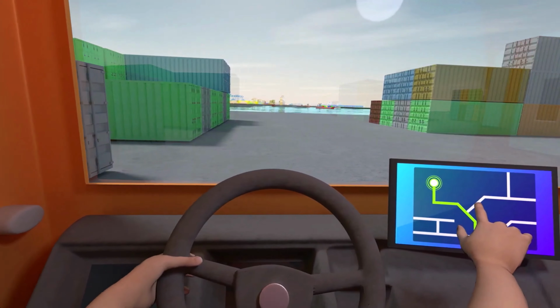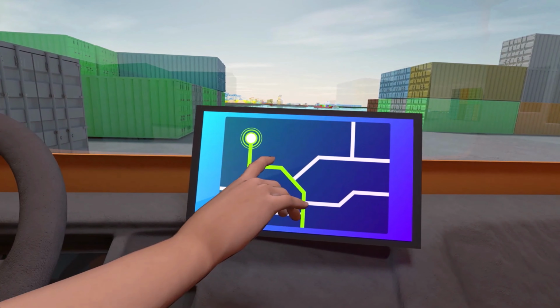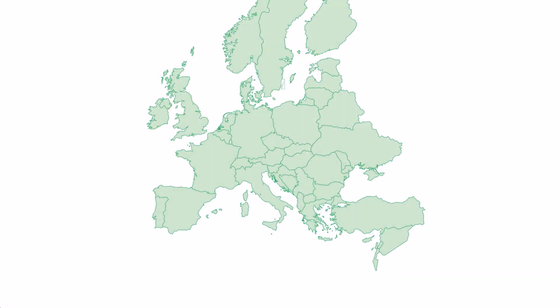So at this point, many of those things are done manually. Whenever the ship reaches the harbor, there's a lot of paperwork that goes between the ship, the captain, and what happens on the harbor. Most of the idea here was also to automate this using digitalization and IoT. How can IoT play a role in automating these processes?